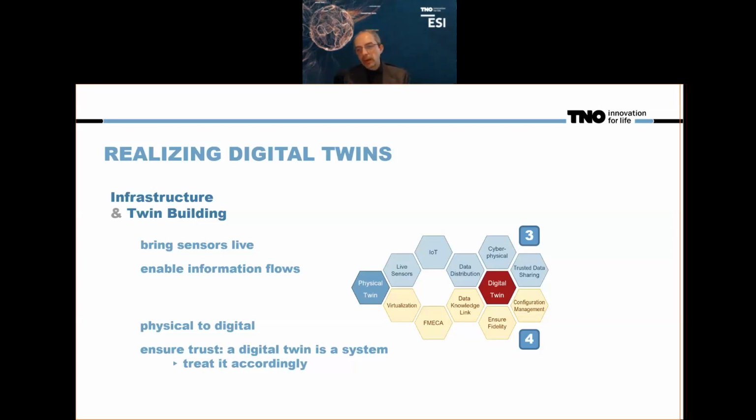Another area here, by the way, is configuration management. So we have many customers in the high-tech domain. And there is this bon mot that the only constant for them, of course, is change. There are software updates to the machines, there are maintenance operations, the situation changes and stuff like that.